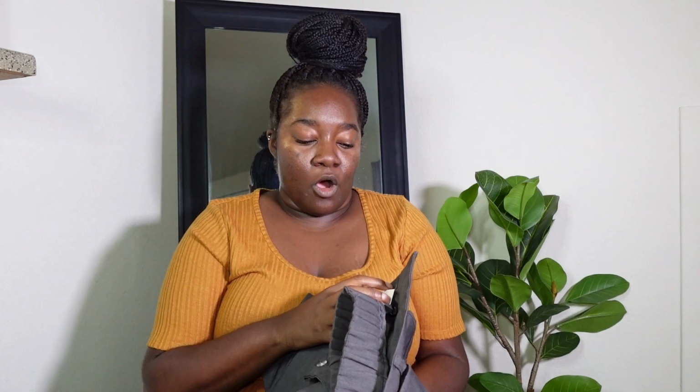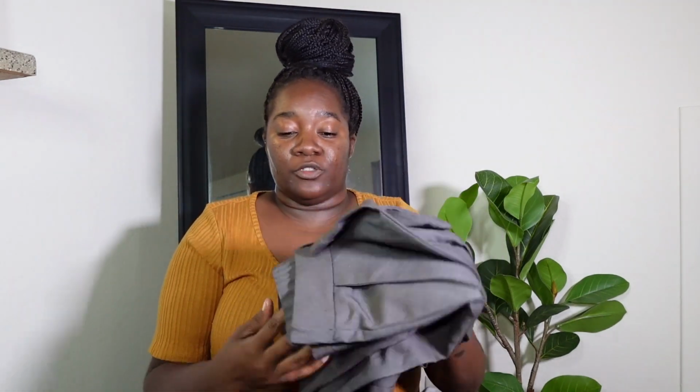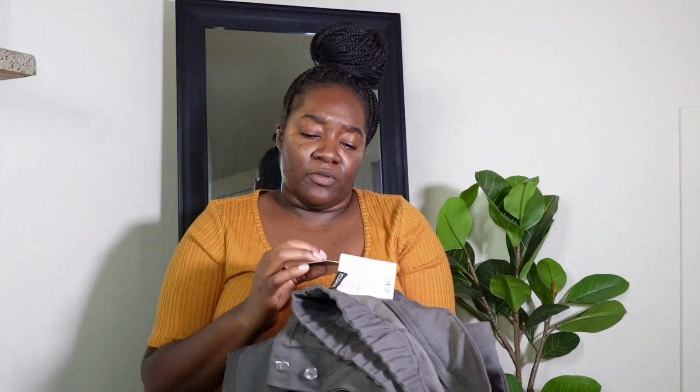The very last thing that I purchased from H&M are some gray trousers or slacks, whatever you want to call them. They're from the Divided collection.